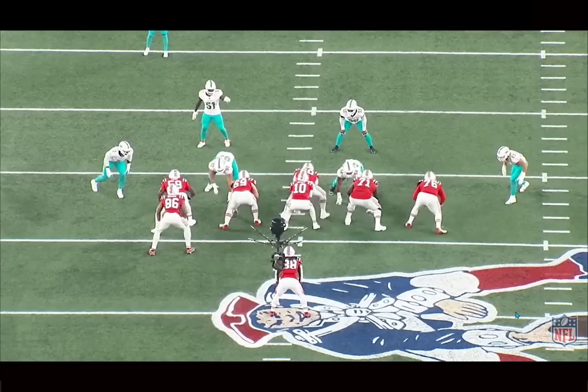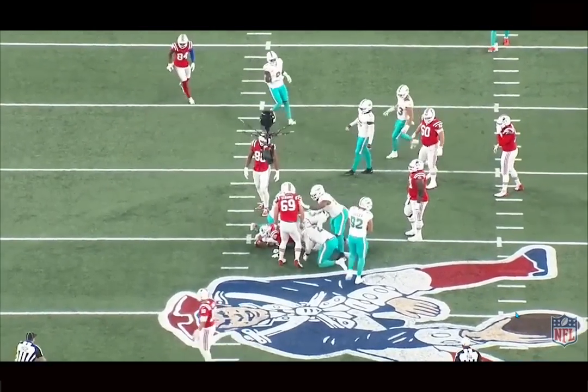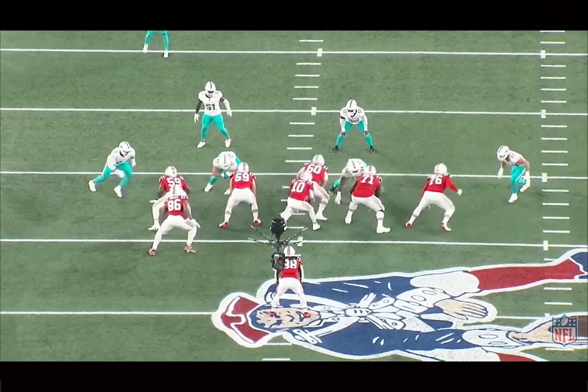Love the play from, I feel like Sealer and Wilkins looked like their dominant self. Andrew Van Ginkel and Bradley Chubb made huge plays in this one. Thank God AVG's back at his natural spot. But as you can see up front, it's just the instant penetration on this first play right here that I'm going to break down from Sealer.